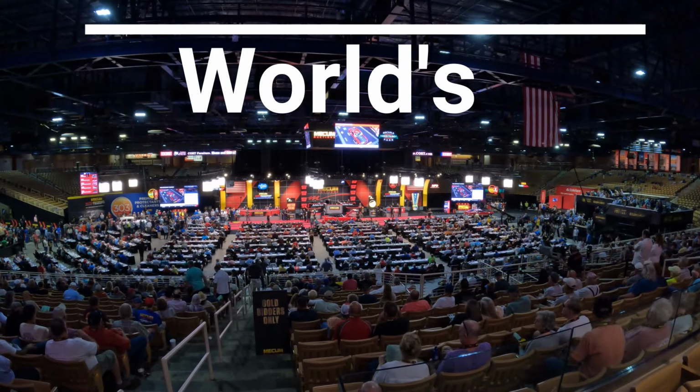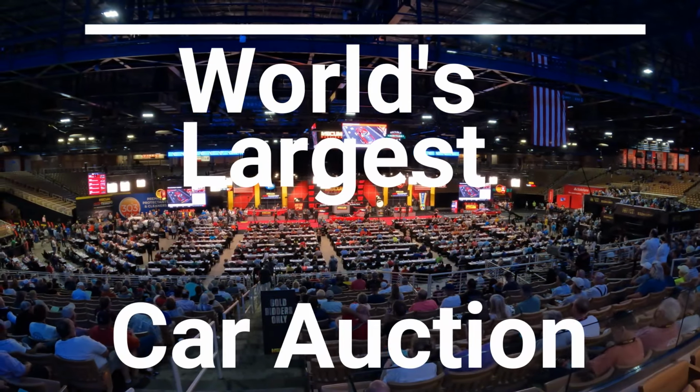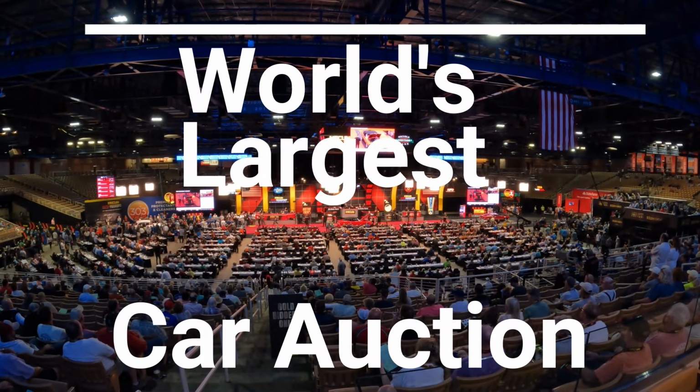T-134, a 69 Camaro convertible featuring a 350 aluminum head, cowl hood, 700R automatic, air conditioning, bucket seats, and RSSS trim. Goodbye.